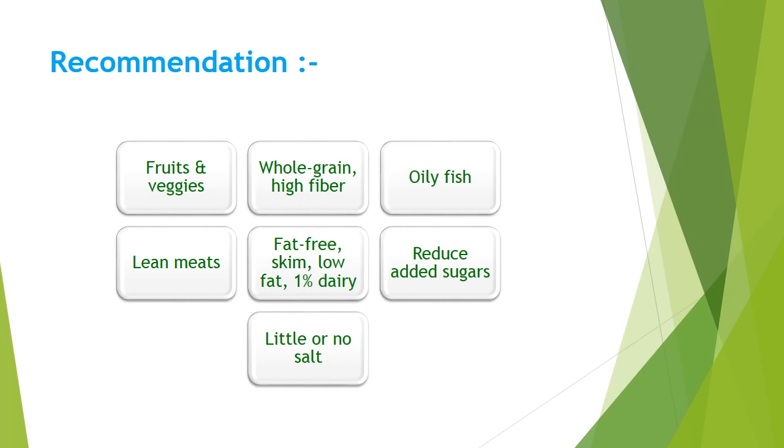So what are the recommendations? Fruits and veggies, whole grain, high fiber, oily fish, lean meats, fat-free, skim, low-fat, 1% dairy, reduce added sugars because sugar is an empty calorie. You know very well that if we take 100 grams of sugar, we get only 100 grams of carbohydrate, which is a very empty calorie kind of thing. So there are no nutrients in sugar at all, and little or no salt. The salt part will be covered later on, what is the exact amount of salt we can take for a cardiovascular patient.